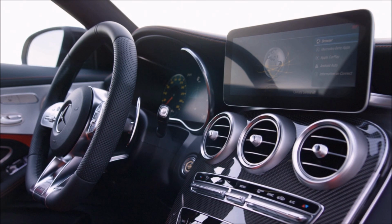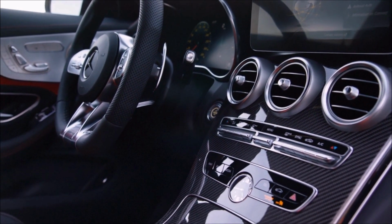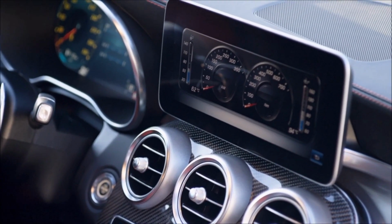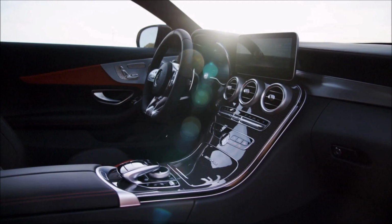Standard features are a 10.3-inch infotainment interface with Android Auto and Apple CarPlay integration. Options include factory navigation, a customizable 12.3-inch digital instrument panel, and a head-up display.